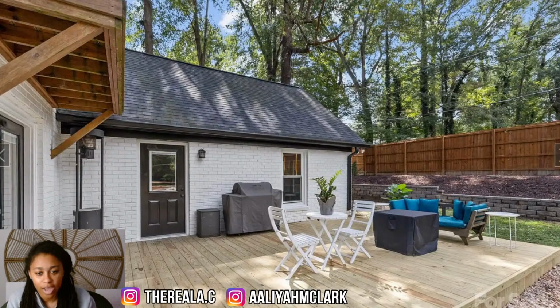They got a little deck area. That's a nice touch. Rock Hill is actually really impressing me right now, because I feel like there's always homes that I look at and I'm just like, yeah, no, this is not it. You know what I mean? But I'm glad that Rock Hill is actually looking like something.